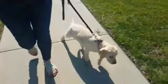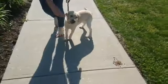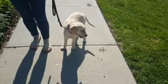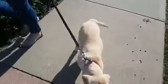Good girl. So this is just a fun way to get some training in as we're about to go do something else. Nice. Good job. So you can see she still has a relaxed loose leash. Nice. And she is comfortable and confident walking by everything. So we're gonna head inside.